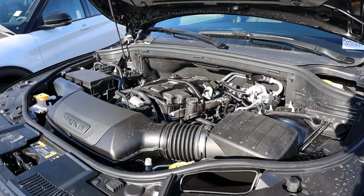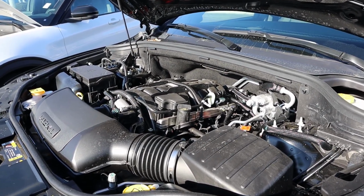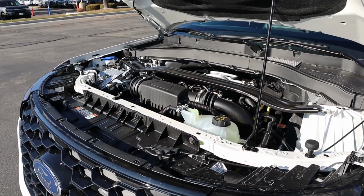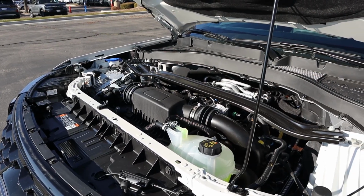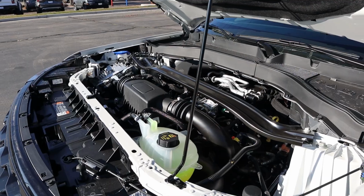Powering the Durango is a 5.7-liter Hemi V8. It goes through an 8-speed automatic transmission. Fuel economy is 14 around town and 22 on the highway, with power outputs being 360 horsepower and 390 pound-feet of torque. Powering the Explorer is a turbo 3-liter V6 that goes through a 10-speed. Fuel economy is 18 around town and 25 on the highway, with power outputs being 400 horsepower and 415 pound-feet of torque.